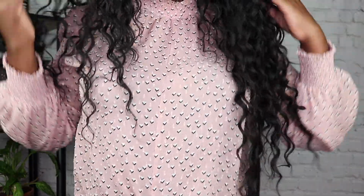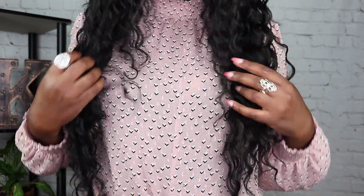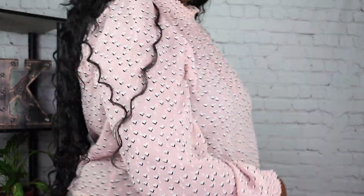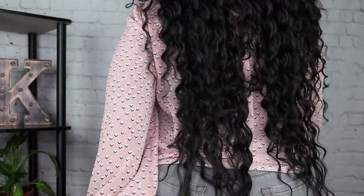It's really, really long. It's kind of layered right here, and then it goes into this length all right here. And it's really long, y'all. Let me show you the back. So it's super duper long.